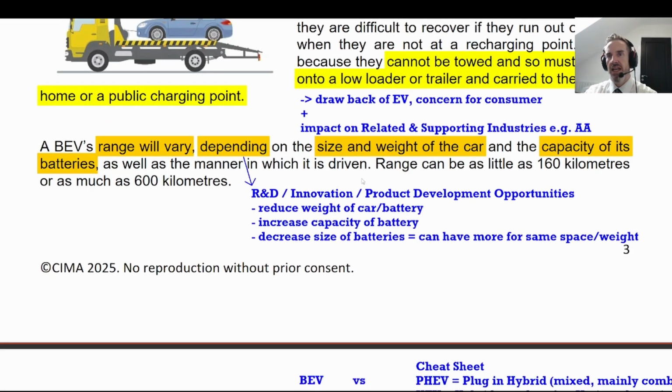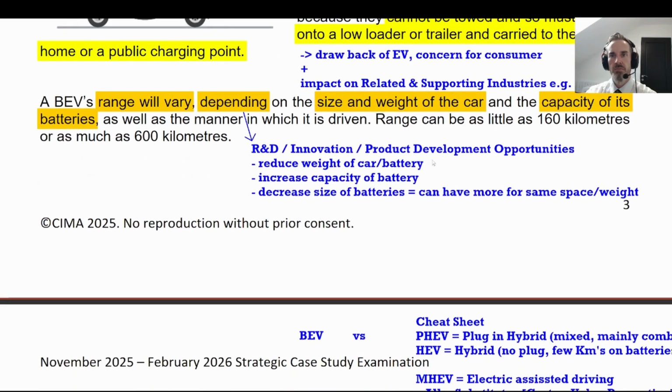Range will vary depending on the size and weight of the car. So this is where you'd want to be putting our money when it comes to research and development. Anything that reduces the weight of the car or the weight of the battery, anything that increases the capacity of the battery, anything that makes the battery smaller so we could squeeze more batteries into the same size would all be good things to be investing in. So this opportunity to invest in these, to buy a battery company that does these things, might come up. This would be a source of competitive advantage for us, wouldn't it? So it would be a rational choice to do that.